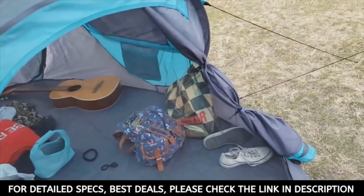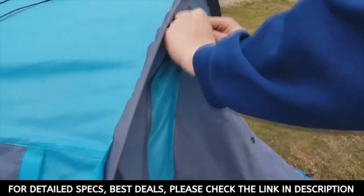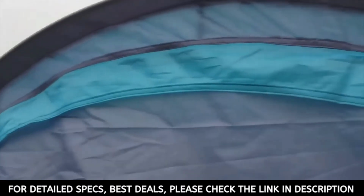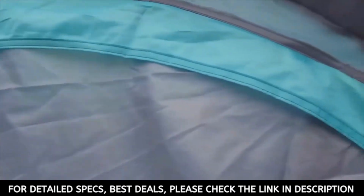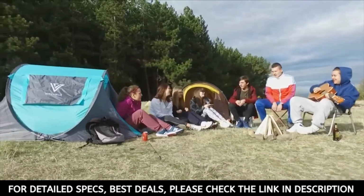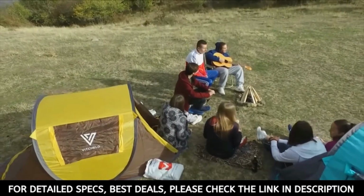Made to be painlessly set up by 1 person, the Vicholo Easy Up tent is ideal for those who are relatively new to camping and those who want a tent that is quick and easy to set up. In a matter of seconds, it literally pops out of its bag and pulls itself up in one motion. All you have to do at the end is to peg it into place.